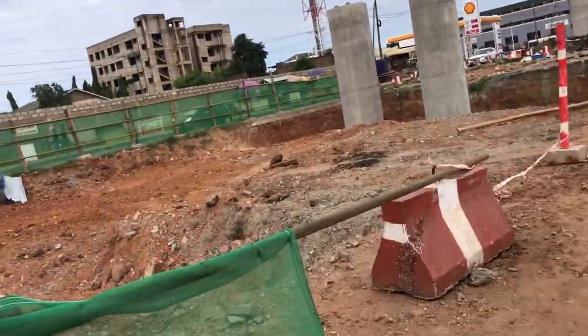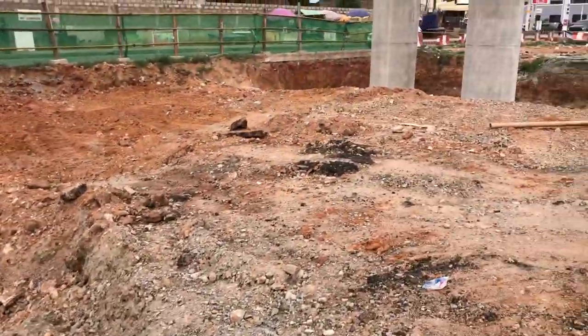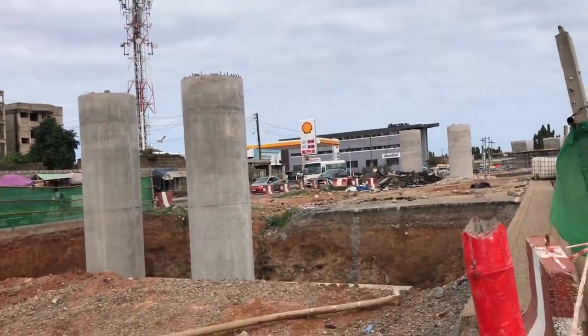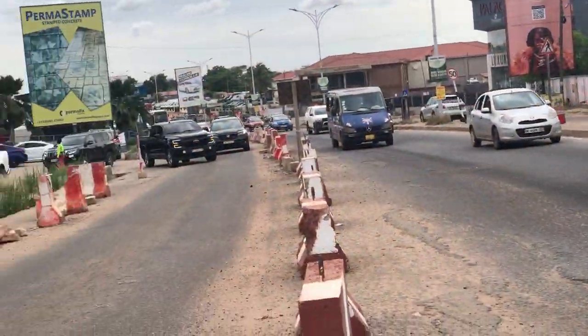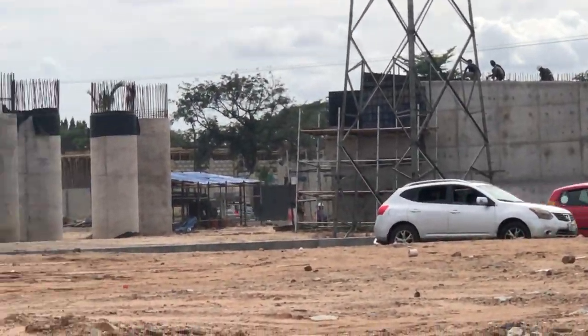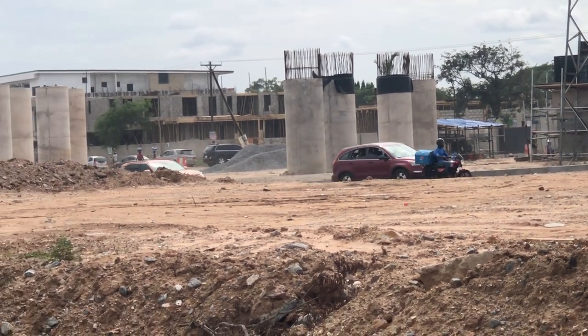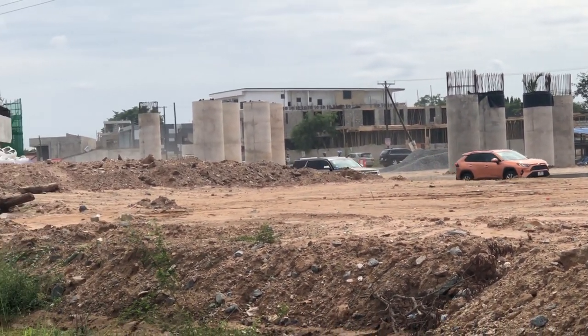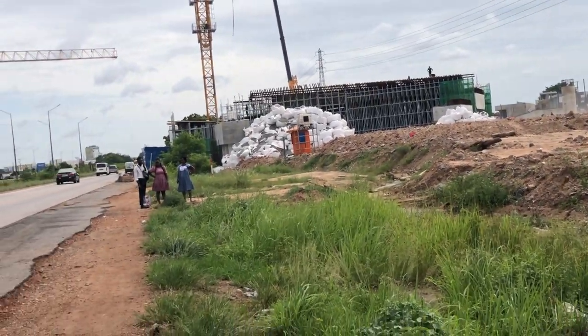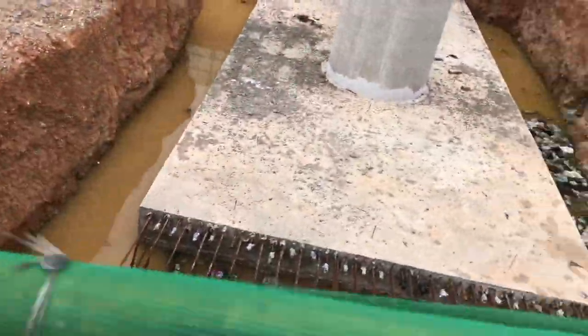From this camera perspective, the flyover project is an impressive feat of engineering and construction. The elevated bridge will span the busy Tema Motorway, providing a much-needed shortcut for commuters traveling between Spintex Road and East Legon Boundary Road. The progress made on this project so far is truly impressive and is a testament to the hard work and dedication of the construction team. Despite the challenges that have faced other construction projects in Ghana, the flyover project is making significant progress and is on track to be completed on time.